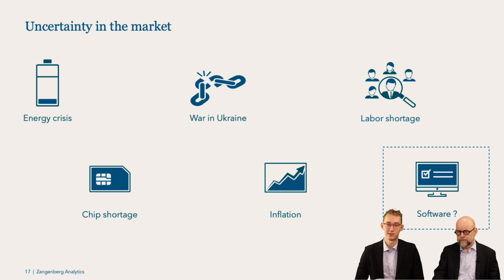But when we look at the last few years, there's been a lot of uncertainty in the market. There's been the energy crisis, the war in Ukraine, the chip shortage, the whole inflation, and the high need for resources has been difficult to find. And now we're also seeing immense uncertainty around software prices.